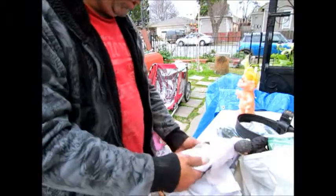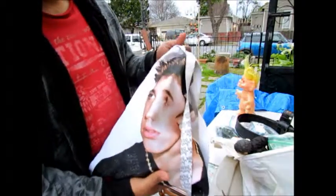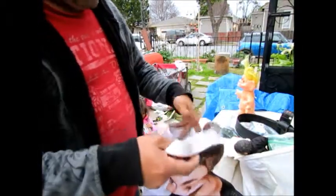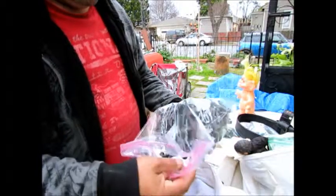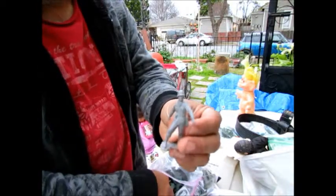Here's one of my super scores of the week. Pick this up, this cloth Justin Bieber bag, and inside I got this huge bag of vintage soldiers. They're actually German, World War II. It was $2.